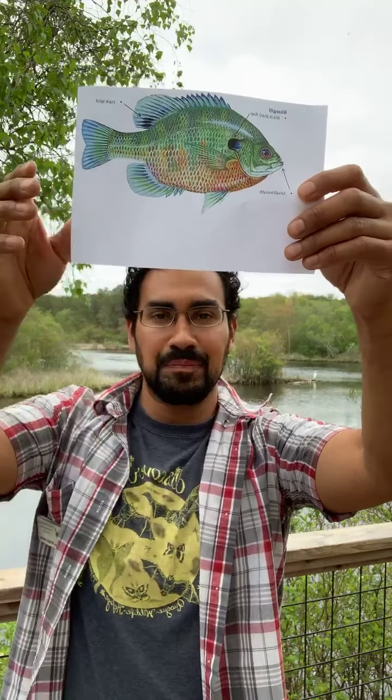If you do see them, they're usually hanging out in a small school waiting for food to fall in. They're very opportunistic feeders, so that means they're omnivores. They'll eat all types of vegetation and plants, but mostly they like insects and insect larvae. They'll also eat other small fish in the water. When people ask what fish they're looking at in the water, if it's about the size of your hand, that's usually the bluegill sunfish.